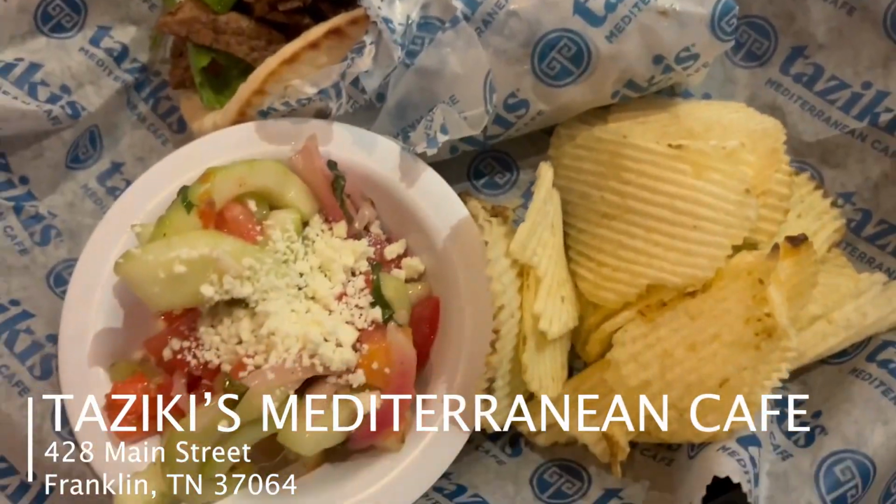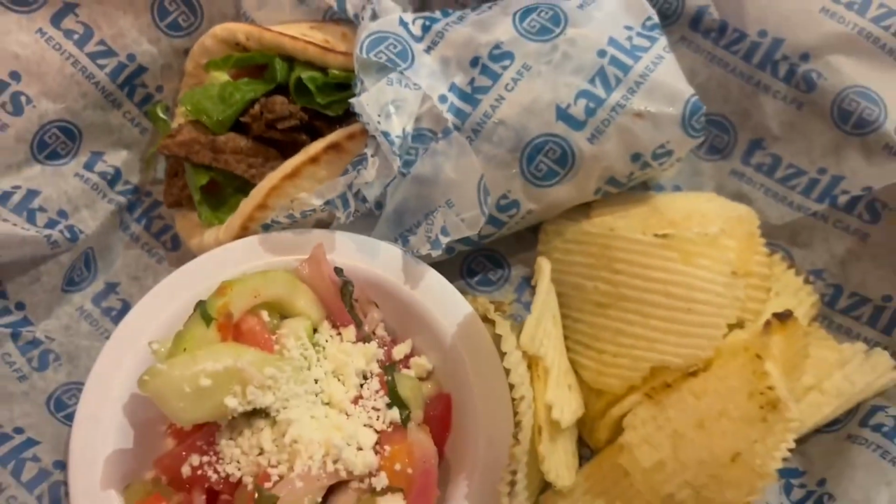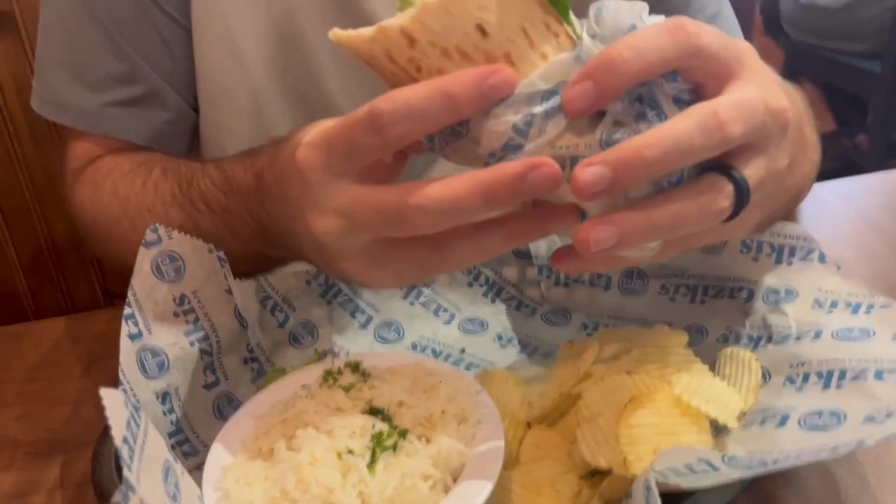The most disappointing part was that we didn't get to go to the pub that I really wanted to go to because they close at 3 p.m. on Sundays, and I'm really just kind of bummed about that. But we ate some Mediterranean food. I think it was a chain, but it was good. Tzatziki's. And after all the fried food we had, honestly, some vegetables in our stomach probably wasn't the worst thing. So, that is Franklin, Tennessee.